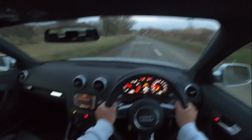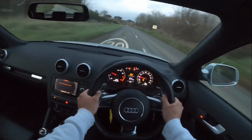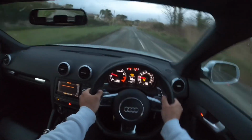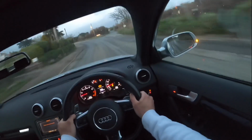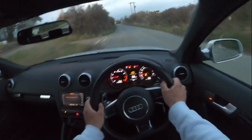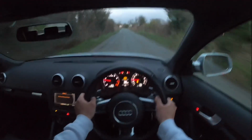It's just such effortless power. It's actually crazy. Videos and whatever never do justice. You've got to really be in the car to experience it. And to think this is stock as well, obviously it's the most powerful car I've owned. I'm pretty sure it's the fastest accelerating car I've been in. I've been in a 500 brake horsepower E92 M3. It's got more brake horsepower.